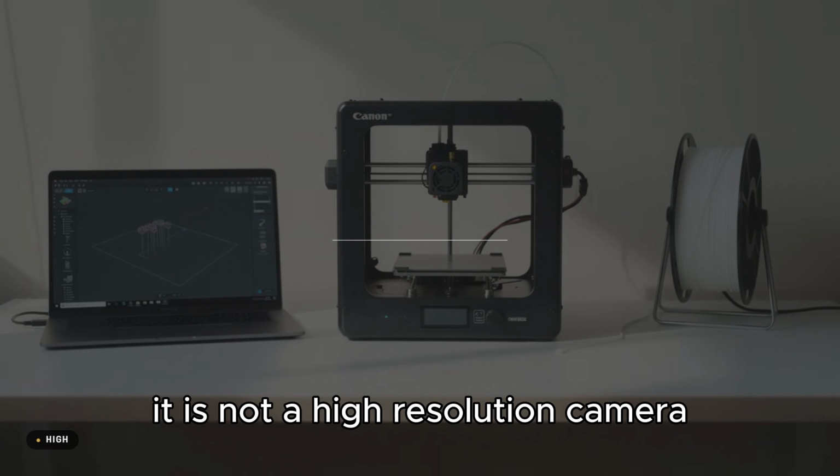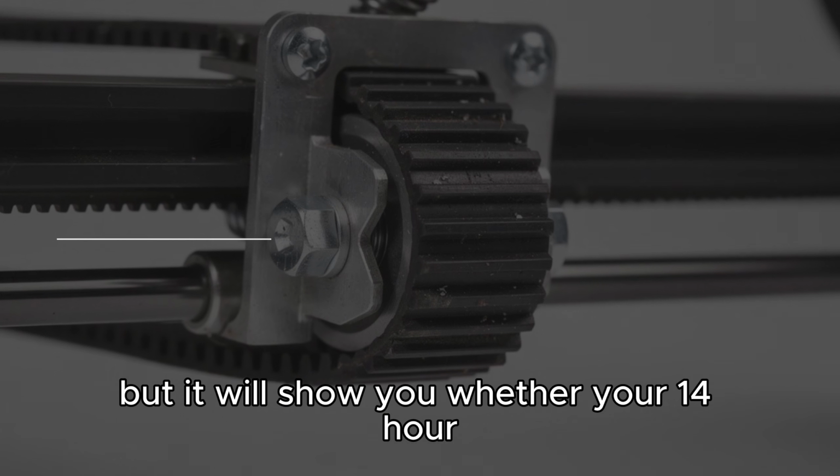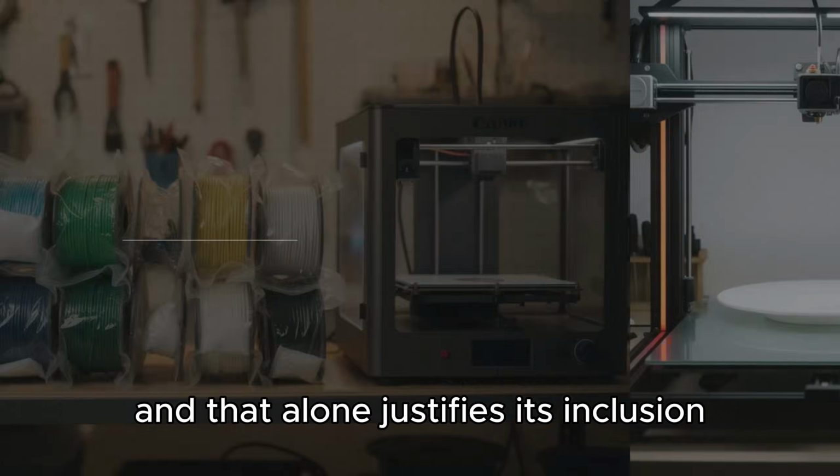It is not a high-resolution camera. It will not produce cinematic time lapses. But it will show you whether your 14-hour overnight print is still attached to the bed at 3 in the morning, and that alone justifies its inclusion.